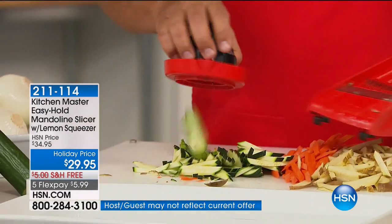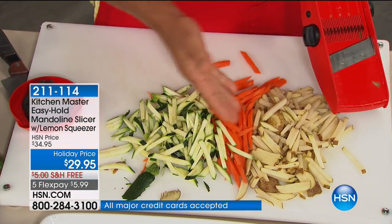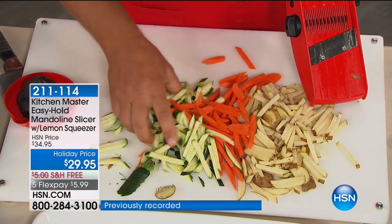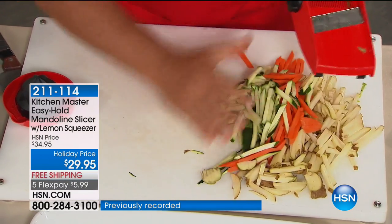This is the best thing Kitchen Master ever came up with. It protects your fingers from the blades. But I just made a whole bunch of French fries. We julienned a carrot. We julienned some zucchini for a vegetable tray or for stir fries. And it's all done in seconds with this machine.